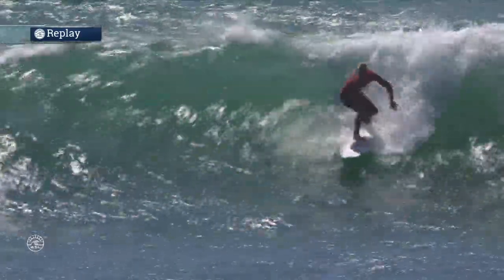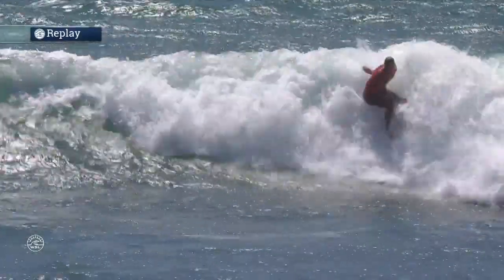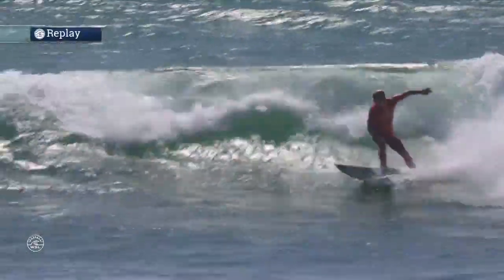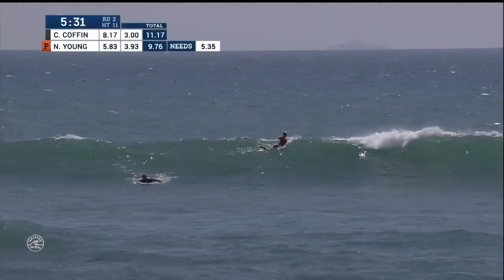In front of him, he was under priority, so Nat was almost forced to go on this wave. So it's tough to surf, and I hate to beat Nat up for it, but it was definitely a sloppy ride. He was kind of all over the place, popping wheelies and bouncing around. You see him hopping to get speed. He did well to finish on his feet, but I don't think the judges are going to be very impressed with that.